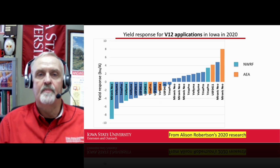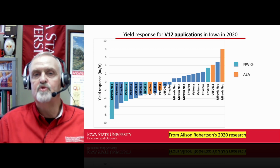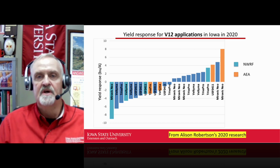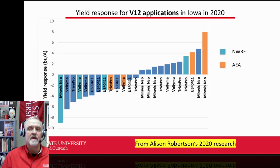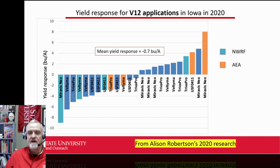For example, a couple slides. This is one that about 3 years ago, she started doing some 12-leaf or V12 applications. She did them again in 2020. Now, 2020 at the sites in Iowa, we didn't have a whole lot of disease pressure. In fact, very little because it was so dry. But in 2020 at the V12 time period, she didn't see much response. In fact, if you average all those treatments together, it was a negative response, but virtually a zero response this year.